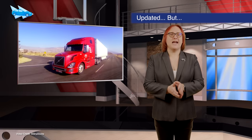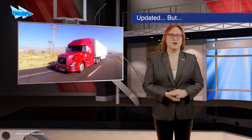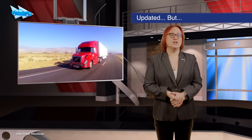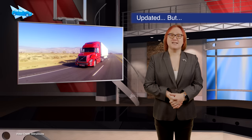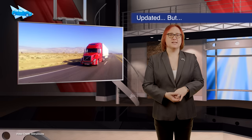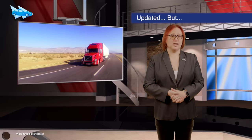The US EPA has published the first of the new truck emission rules to be planned for more than 20 years. It claims the new emission targets are 80% tougher and will reduce emissions significantly, but environmental groups say the rules aren't anywhere near strict enough.